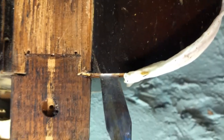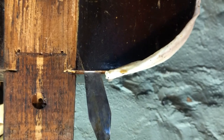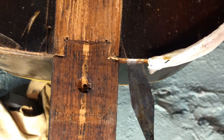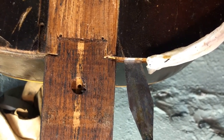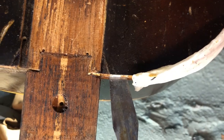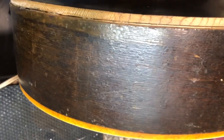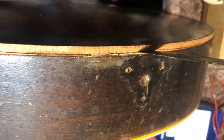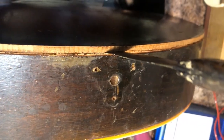Man, my camera work is phenomenal. Covered up with a wet towel, and come back 20 minutes or so. And little by little, that hide glue is letting go. Okay, I've managed to work my way all the way around to the tail block, end block, and no major mishaps. So I'm just going to let some water soak in there.